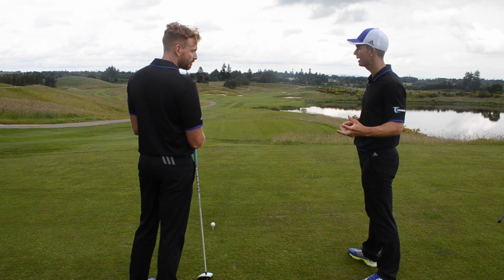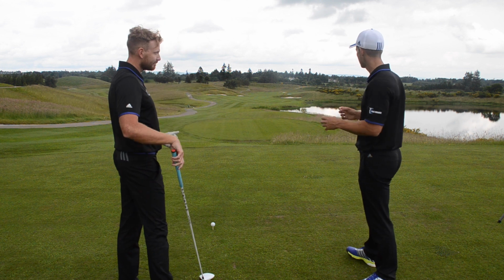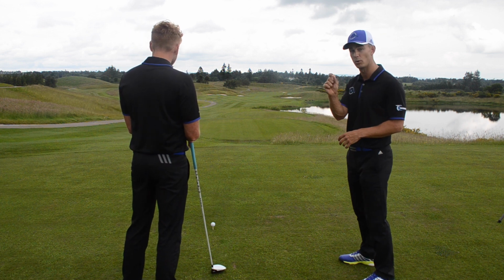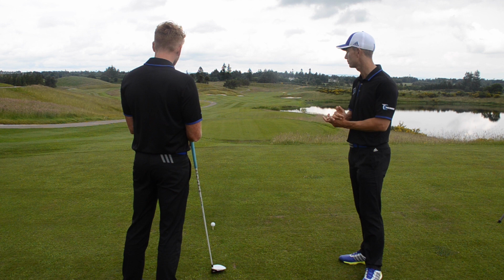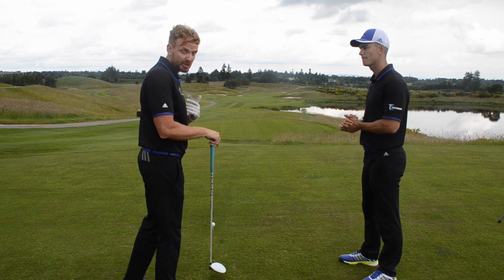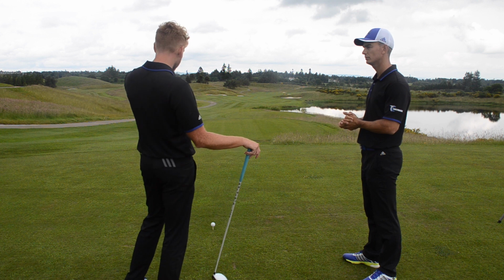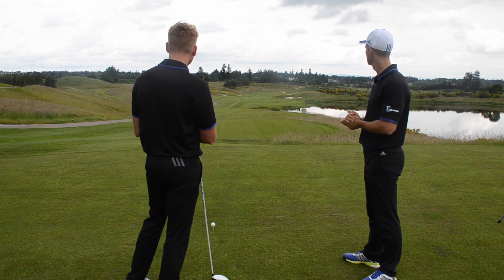It still surprises us how many people don't even pick a target. They go, oh, I'm going to hit it about at those bunkers. Be specific. Pick the smallest target possible. Your brain deals with that better as well. I will actually pick the stripe that I want the ball to land on as well. So as part of my imagery, I'll make sure I've picked out the stripe that I want the ball to land on.